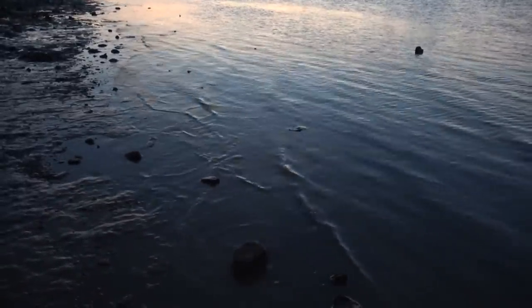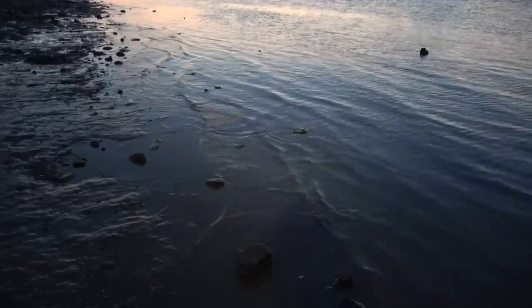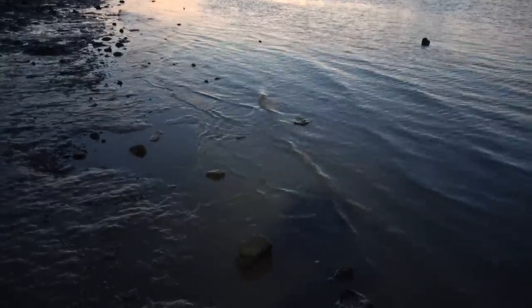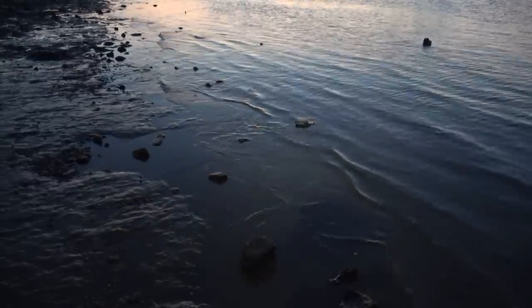Well, it's getting pretty dark, so I'm going to head home now. There's another half an hour till low tide, but it's actually really sludgy for some reason, so I can't see that much anyway. And I'm also really excited to go and have a closer look at that little figurine.